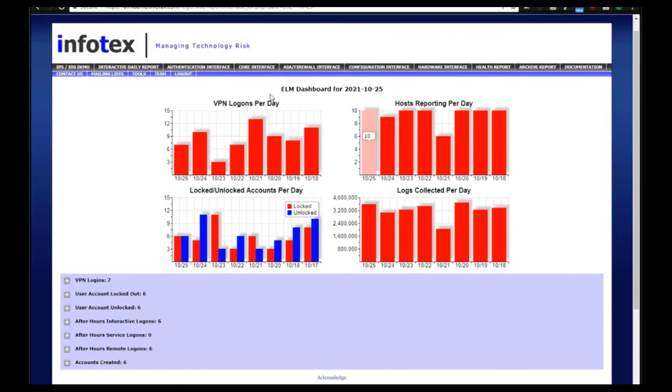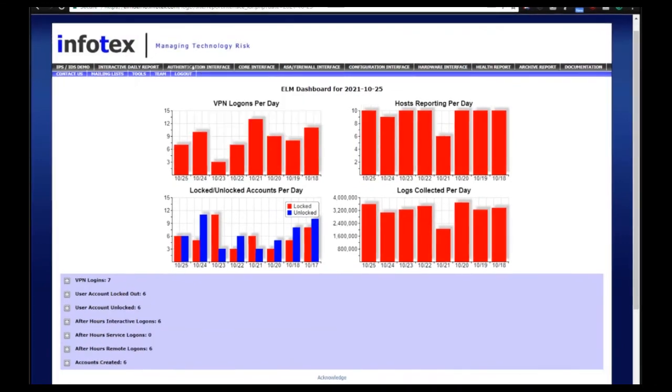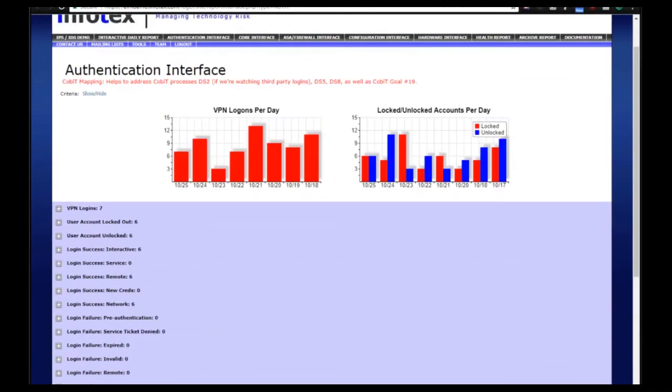So I think what I want to do is just briefly run through the way our interfaces work, and then go to the health reporting and archiving forensic side, and then I'll jump back to the presentation. So Dan, I have no clue where I am on time, but I'm trying to keep it quick.